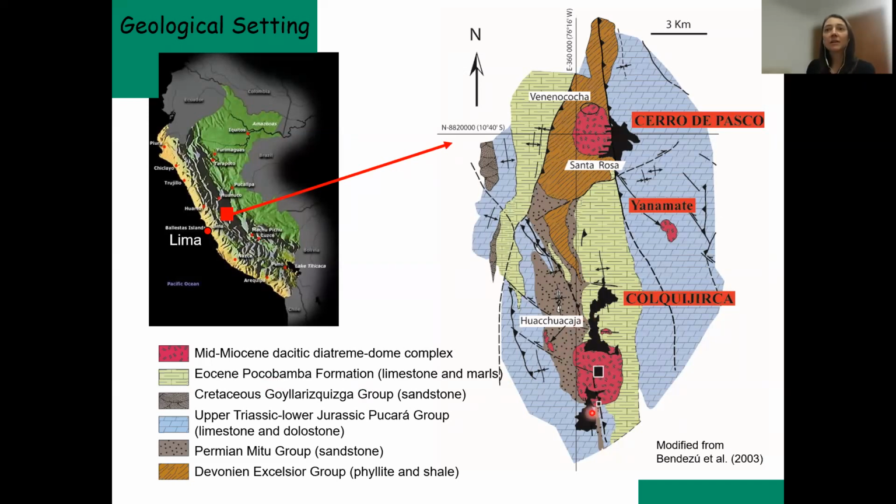Same context, high sulfidation deposit in the center or close to the diatreme, and Cordilleran base metal ore bodies in the limestone. So very similar setting, and that's why we did the PhD at the same time, right? Because we knew what's going on here, so we wanted to understand if this was the same or something different. There are some differences, but very, very closely related in time and in characteristics.